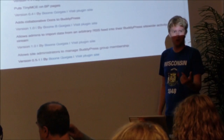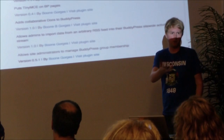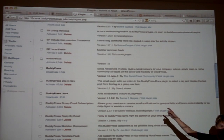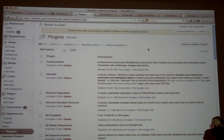Now, the beta you get from buddypress.org, and it's a zip download for now, but it will, of course, be available once we get the release version. If you install the beta today, it will look like this, BuddyPress, and it'll say version 1.5 beta 2. Once we release 1.5, you will get an update notice, because that's understood as a later version. So I've installed BuddyPress. You see it's activated. When you activate it, it says BuddyPress was successfully installed. Please run the wizard. Here we go. We're off to see the wizard.